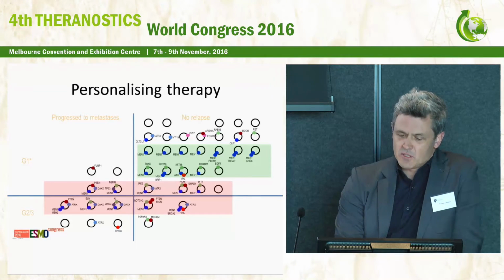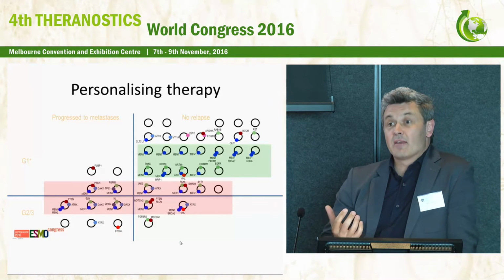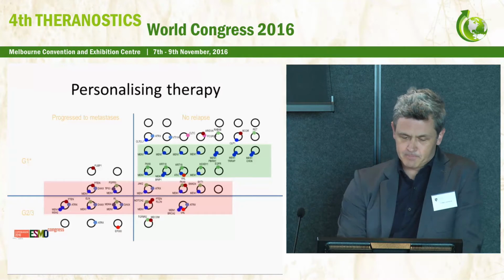If we're trying to make some decisions about these folk, obviously the most important tumours that we need to worry about are these ones that have already spread or that we're worried about spreading. What information do we have here that can tell us what treatment to use?